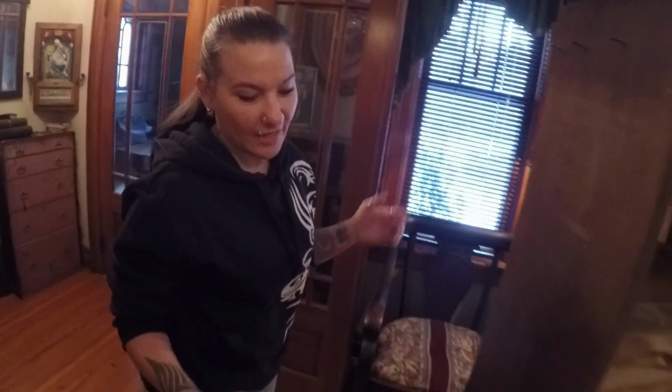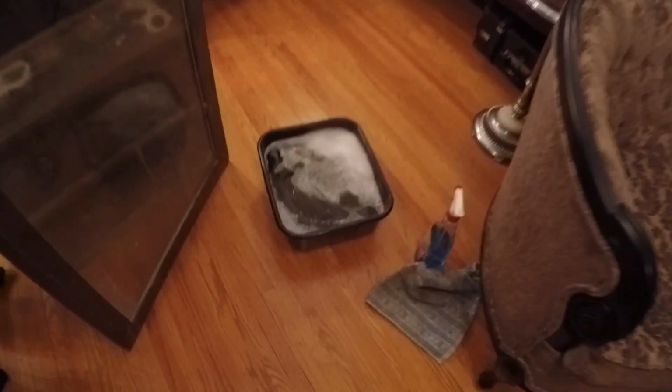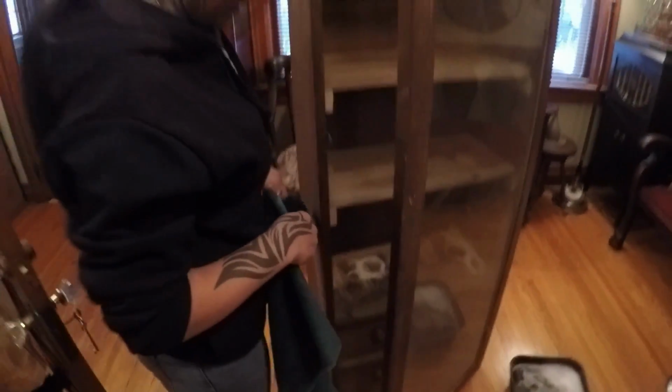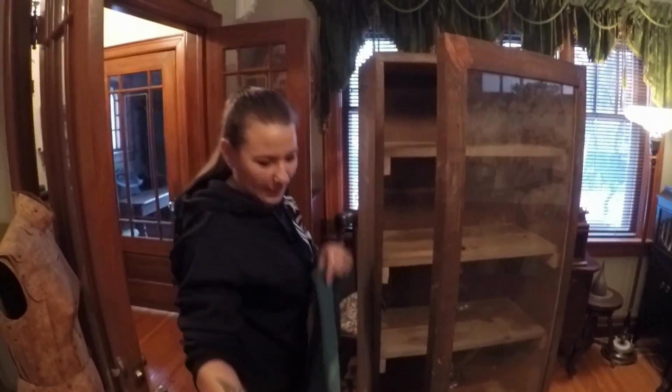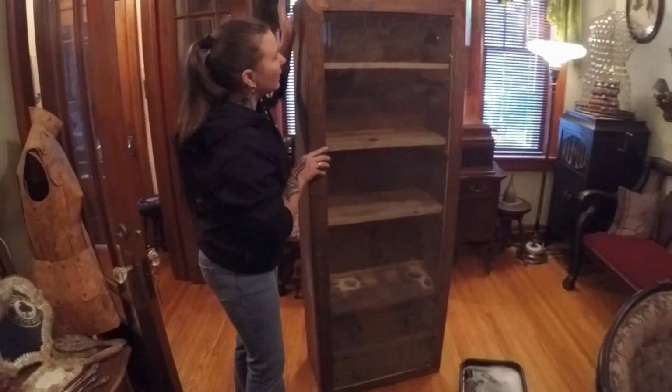So I just have a pan of water and a rag, and I used some Mr. Clean, just some mild detergent is all you need, but it has a bit of a garage smell too, so I wanted to use something that had some smell. So I'm going to put this down to protect the floor, and I'll start with the outside.